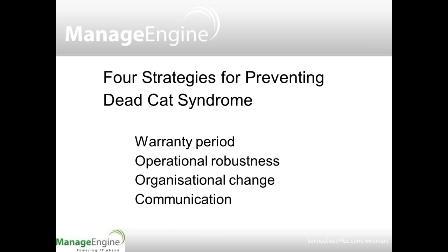So there you go. Four strategies for preventing dead cat syndrome. Have a warranty period: testing, operational acceptance testing, and a warranty period. The whole concept around designing for operational robustness, getting that thinking baked in and built in from standards through design and development. The management of the organisational change, doing a better job of managing the transition from development to production with all the transfer of IP and so on.